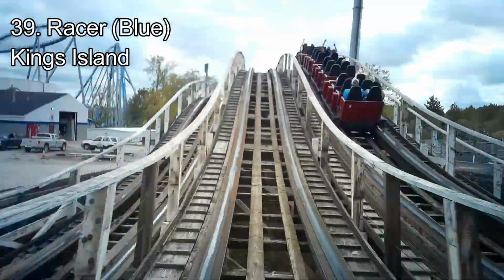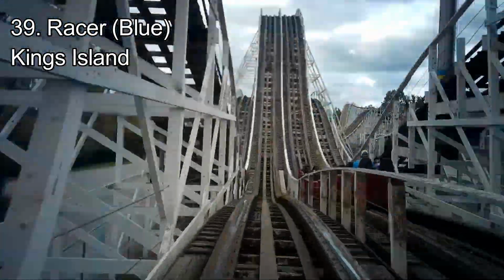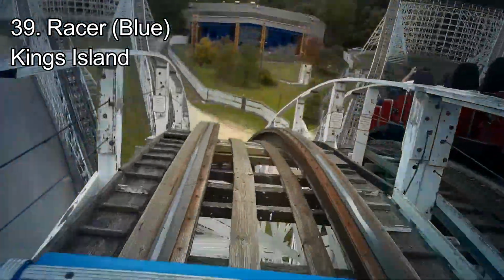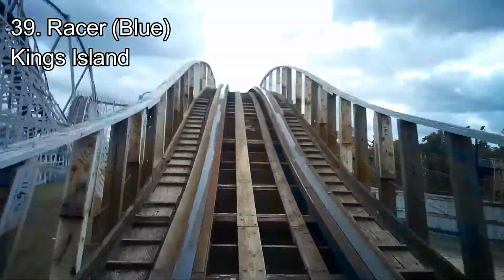39, Racer Blue Side. Here's the other side of Racer at Kings Island, over 10 spots higher. I always found the blue side to be a lot smoother than the red side. Also, the airtime is a lot better on the blue side. The blue side is just a lot of fun and overall pretty forceful.